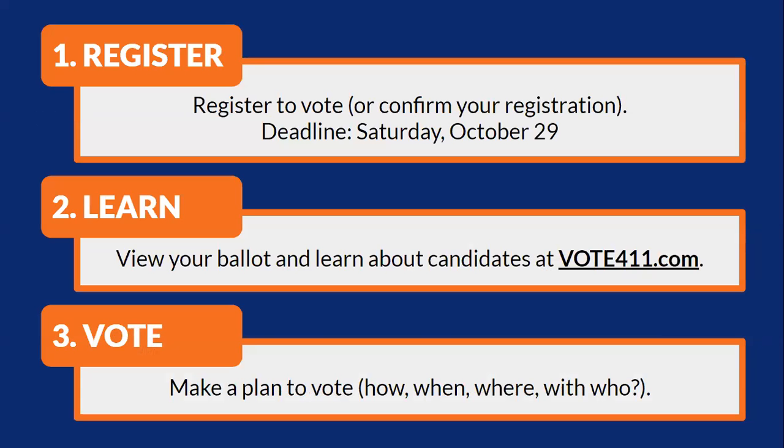There are 3 steps in order to participate in the upcoming election on November 8th. The first is registering to vote, which I'll walk you through today. The second is learning what's on the ballot, such as the candidates and other statewide ballot initiatives. The third is actually voting, so making a plan to vote, such as how, when, where, and with who.